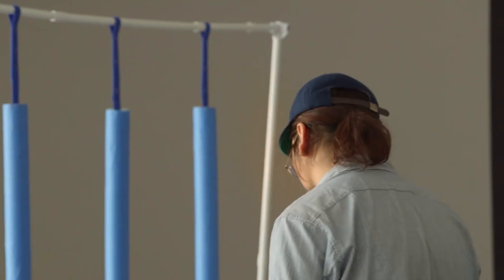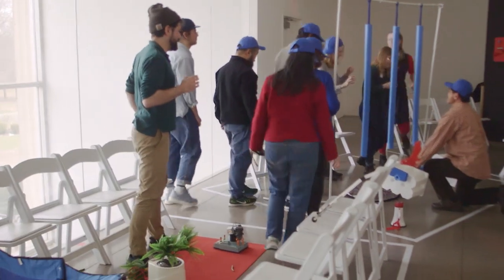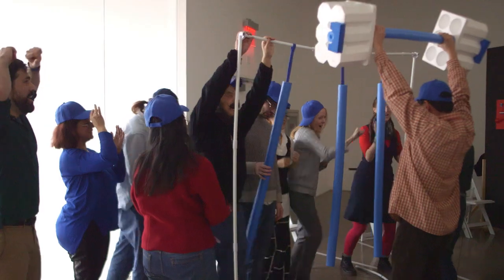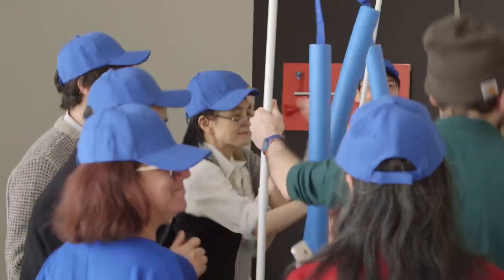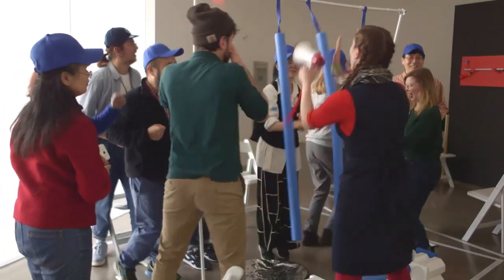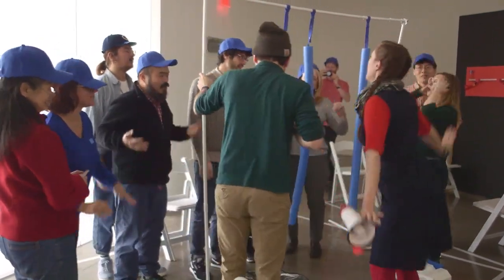And I guess this is like a gym where people can host classes and you can exercise. Yeah! Wow! Good health! Pull that down! Stretch!